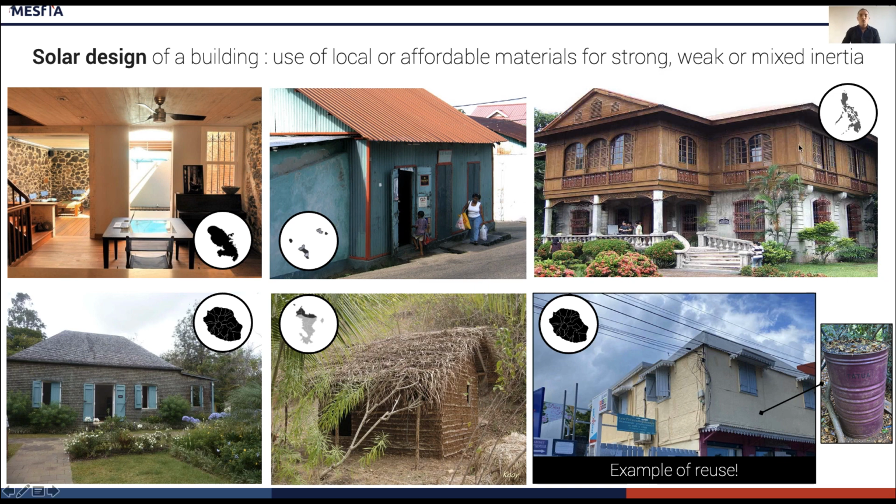In the Philippines, the constructions are sometimes mixed. Strong inertia on the first floor, with the use of stone, and a light structure on the upper floor, with the use of wood. In addition to the notable interest in the weight of the construction, this also allows creating a continuity of inertia or regressive inertia between the ground, the first floor, and the upper floor. This is also the case of one of the examples in Réunion Island. Here you can see heavy construction on the first floor and light construction on the upper floor.